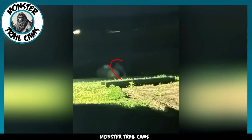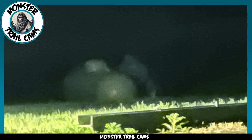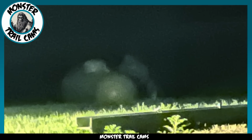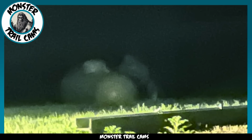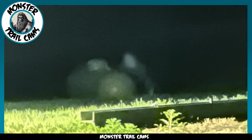At first glance, it might seem like nothing more than a play of light and shadow, but if you really zoom in and look closely, there are distinct features that are hard to ignore. The figure bears a striking resemblance to a gorilla, characterized by its bulky build, a pronounced pointed head, and eyes that seem to glow in the dark.